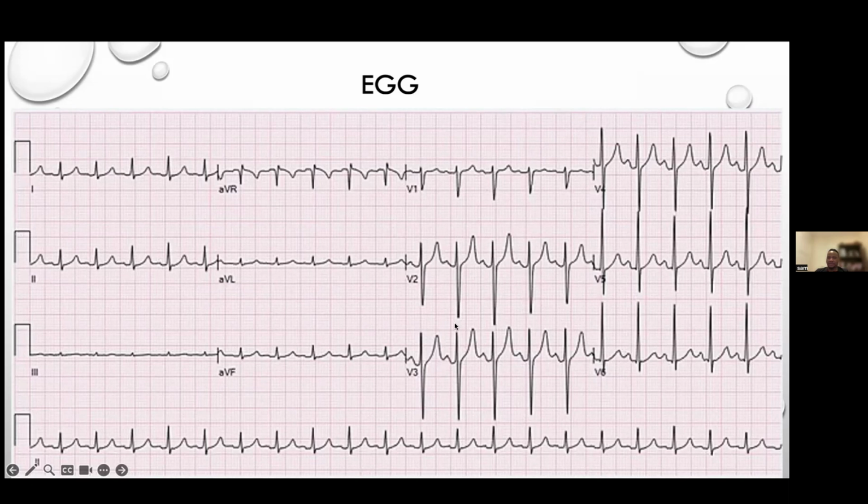The S wave in V2 is very deep, and again in V3 is very deep. The R wave in V5 is tall, as well as the R wave in V6. So that's left ventricular hypertrophy by voltage criteria. So the ECG is showing sinus tachycardia and LVH by voltage criteria.